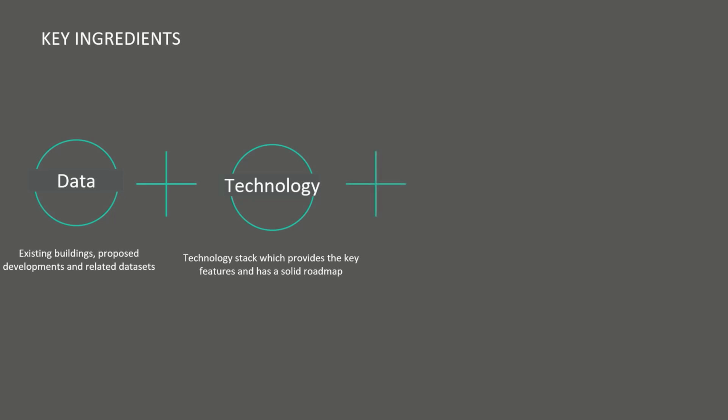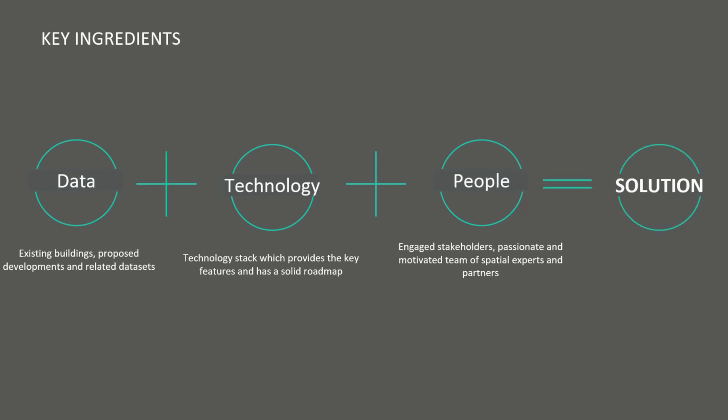And of course, the third ingredient, people. We might have the highest quality data and we might have the greatest technologies available, but without a user base that's engaged in the journey, there wouldn't be any success. Additionally, it's essential to have a team of spatial experts to not only drive the development, but support the maintenance and enhancements of the solution into the future. And of course, collaborating with other parties working in this space would not only allow us to share our learnings, but also learn from others who are leading the pack in this space. So altogether, we're aiming to deliver a highly accessible, robust and powerful, modular and extensible 3D spatial platform.